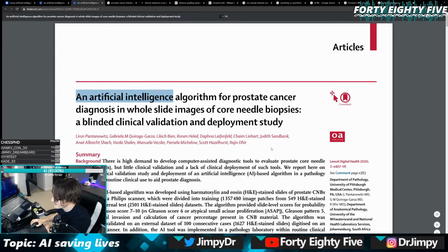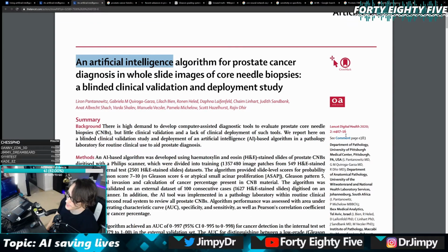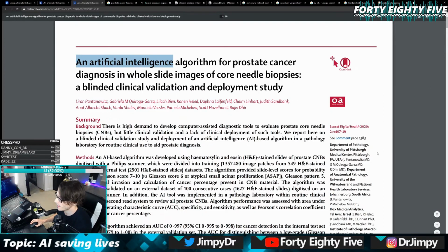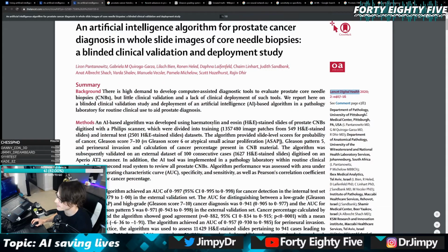This was published in August 2020. So it's very, very recent. It's the 3rd of August right now, so I think it must have been published on the 1st of August, or in preprint before. The paper's published in the Lancet Digital Health, which is a half-decent journal, which is pretty good, and it's a collaborative effort between people at the University of Pittsburgh, people in Johannesburg, South Africa, and an Israeli team as well.